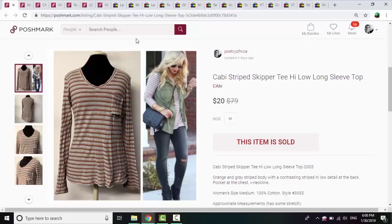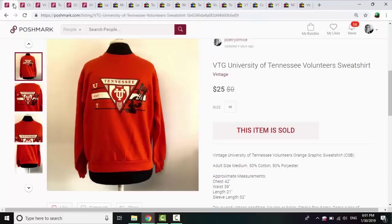I'll go ahead and link my thrift haul playlist for you guys in case you're wondering when I pick these things up and you want to see what I paid and what other kind of stuff I picked up along the way too. So I paid $1 for the jacket, and I paid about $2.50 for this, half price at a thrift store. And yes, the bundle sold together for $45, and I had $3.50 in both of those items.